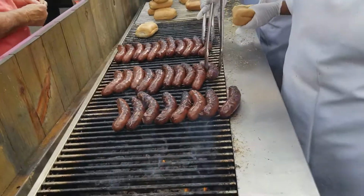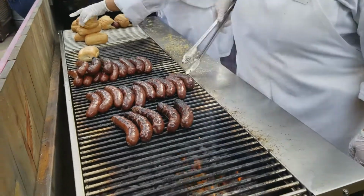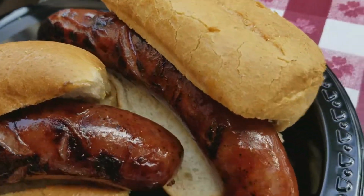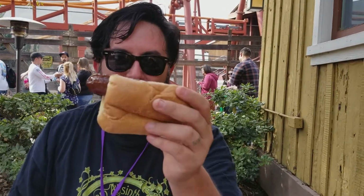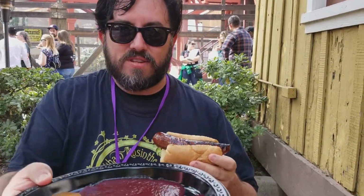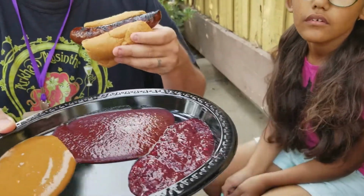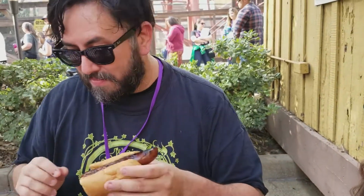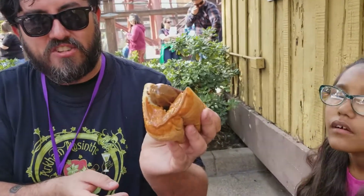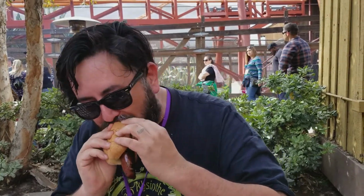Look at those beautiful grilled sausages there. We're gonna be getting one of those. This is the boysenberry sausage. I've been waiting to try this all day. We have three different types of condiments here. We have boysenberry relish, ketchup, and mustard. From what I've heard, the mustard is the one to get. So, get some mustard action on that thing.